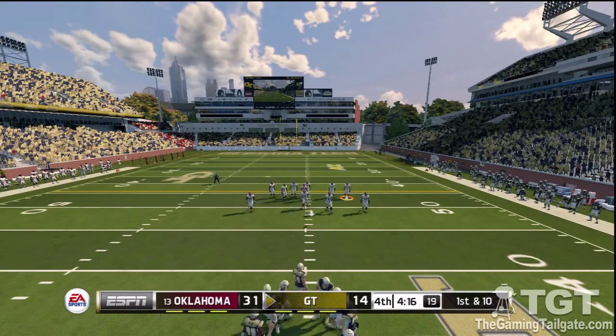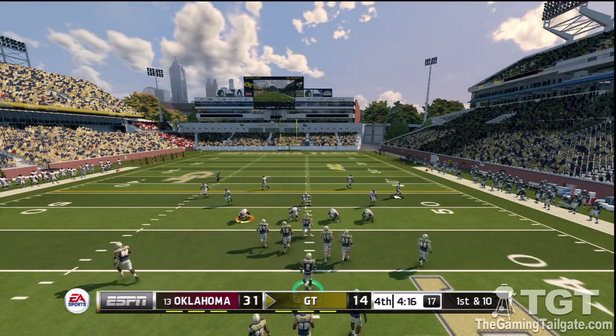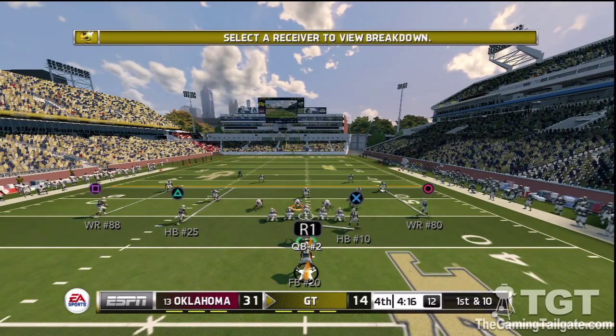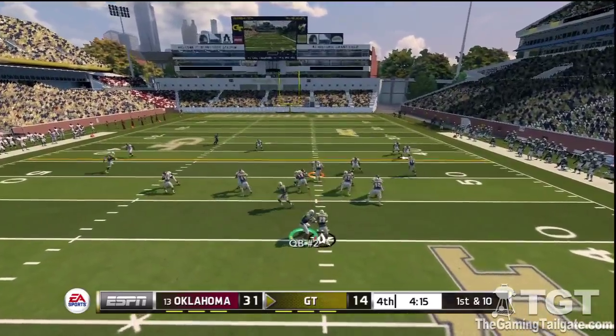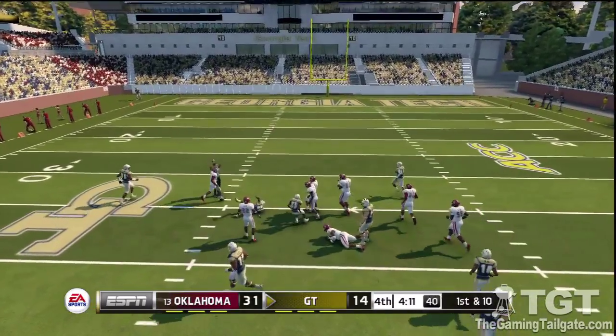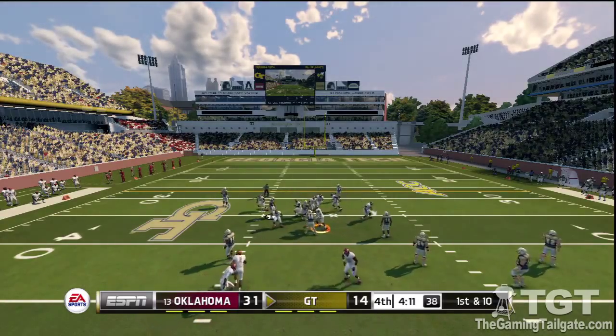Both squads are digging in now. Let's see what happens on this next drive. He's at the 40. Tackle made to the 37-yard line.